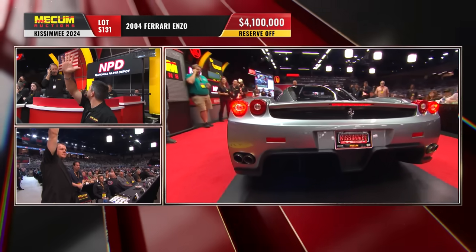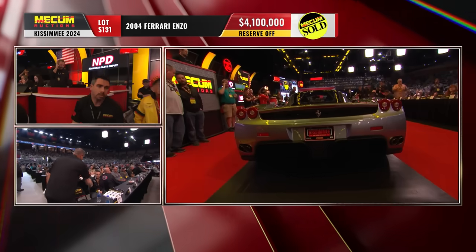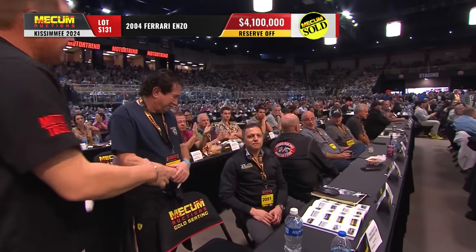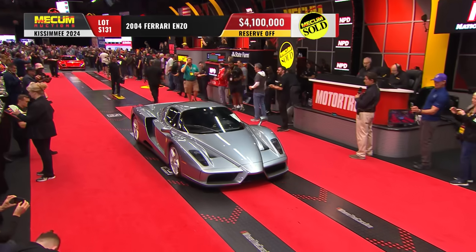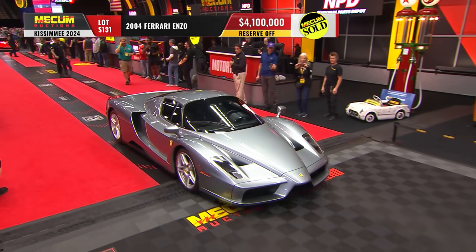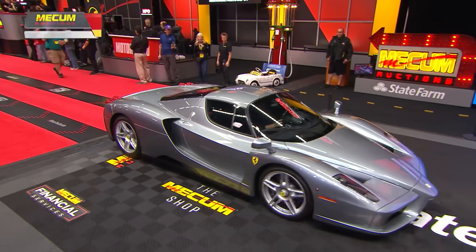$4,200,000, last call. $4.1 million. All right. That is the magic number on a magic 2004 Ferrari Enzo.